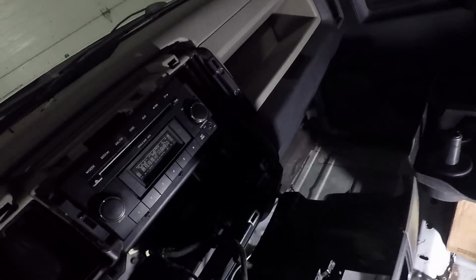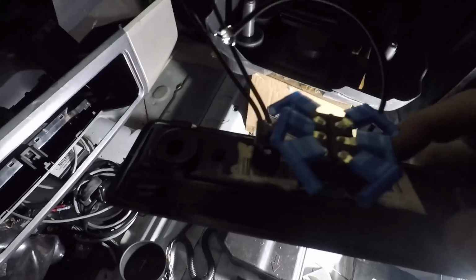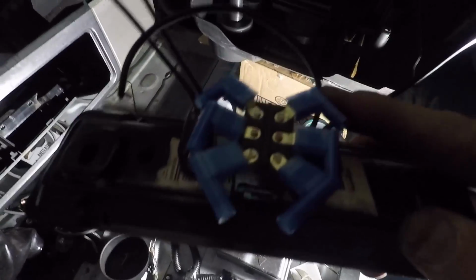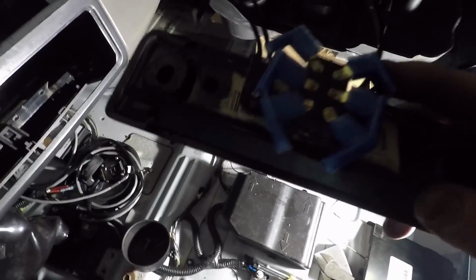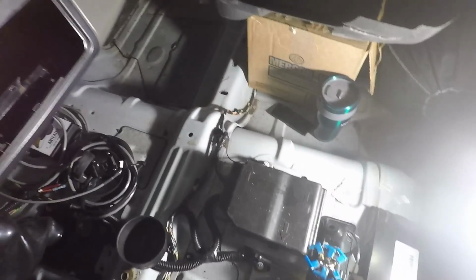So what I did was, on our specialty switch, the little secret one, I actually pushed all the terminals down. I got these 90-degree solderless connectors and put those on there, and now I can fit it in, which I'll show you.